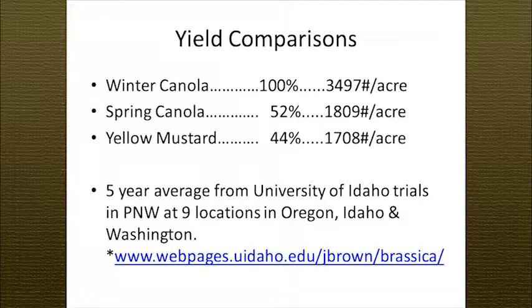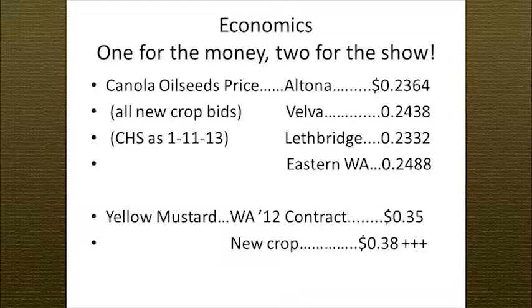Canola prices for the futures market, FOB Eastern Washington, and this is from the CHS Big Board, as well as North Dakota and Lethbridge. Back on the 11th, all the prices were running in that 24 to 25 cent price range. Yellow mustard this last year was contracted FOB Moses Lake at 35 cents, and we look to be 38 or more this coming year.